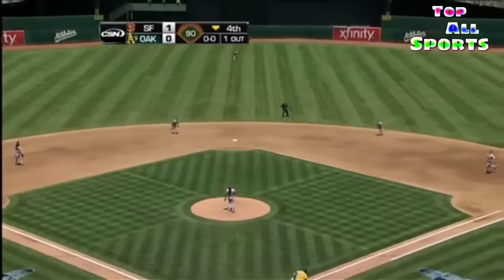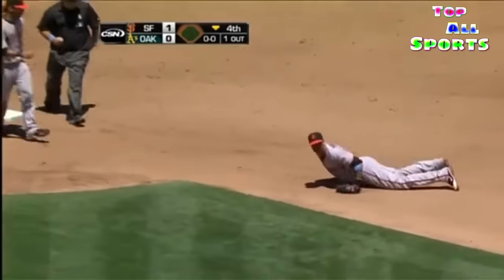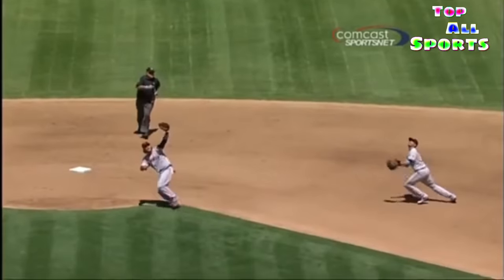Matsui pops it up. And it's going to be Burris who saves Crawford. That's what your double play partner's supposed to do.